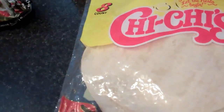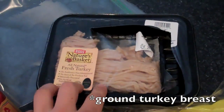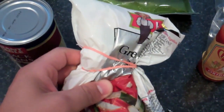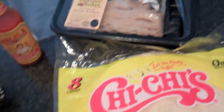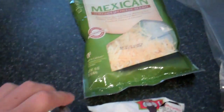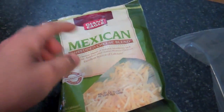Alright guys, it's 2 o'clock now, and I'm just going to put some lunch together. I'm going to make some burritos, so I'll show you what I got here. This is ground turkey. I'll probably do 6 ounces of that, or 168 grams. And I'm going to do some peppers and onions. These are just frozen that I'm going to saute in the pan before I add the turkey. And then I'm going to put some black beans in there, and this is just a Mexican blend of cheese.